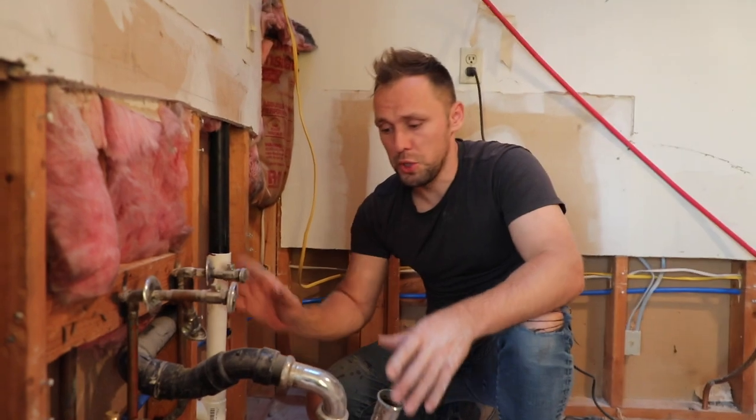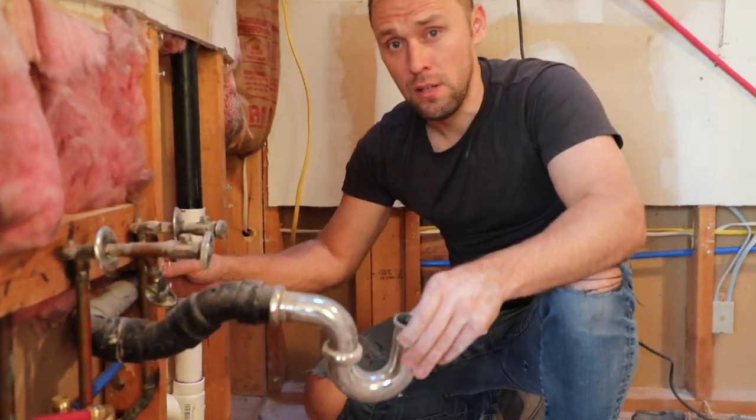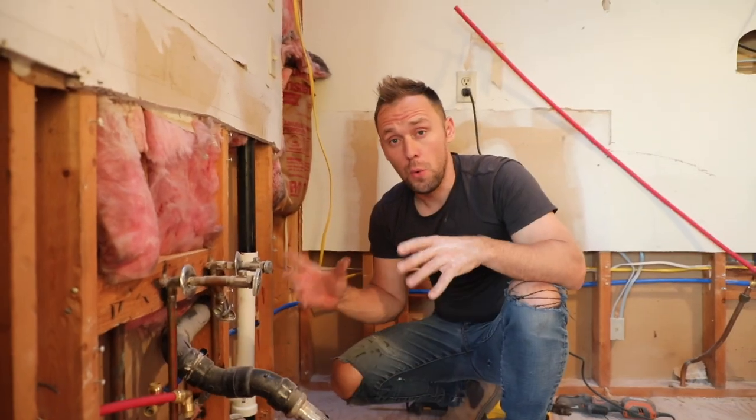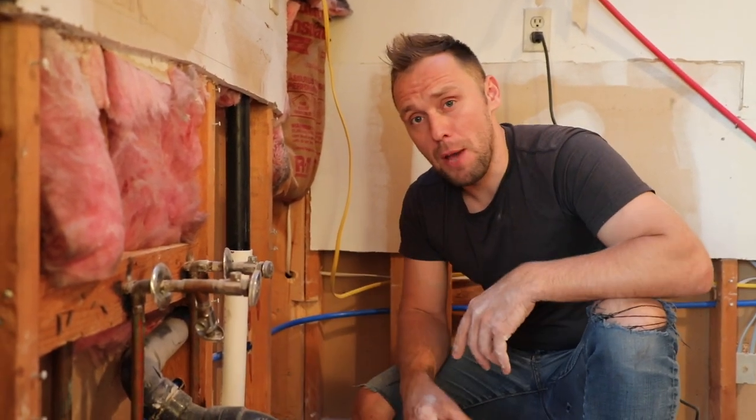What I'm doing here is I'm shifting the sink pipe into the island. So I have to redo some of this pipe, and that's what you're seeing me doing right now.